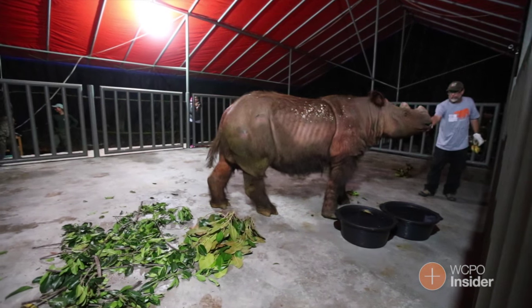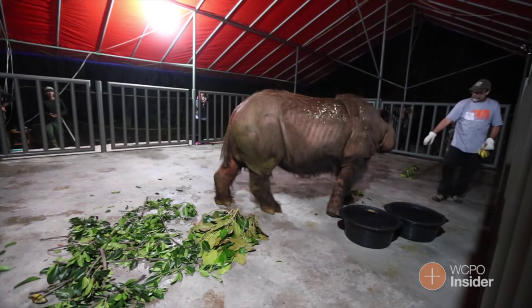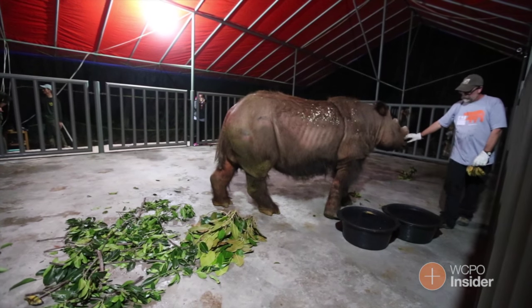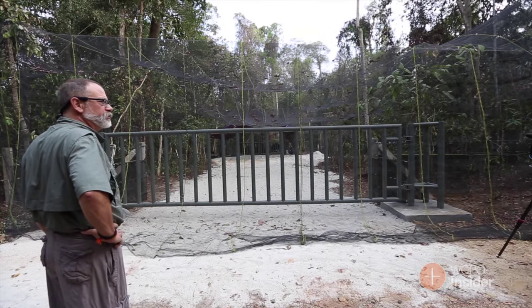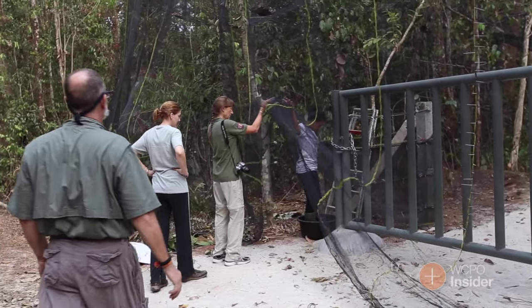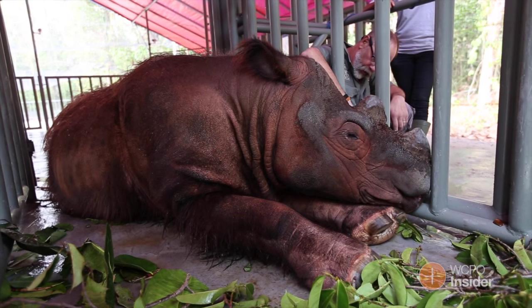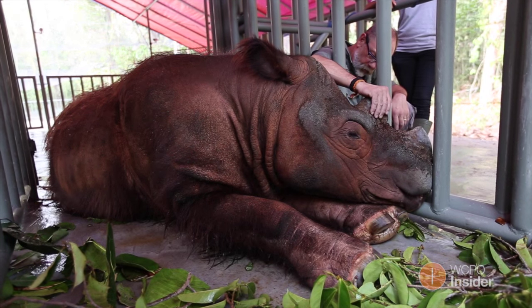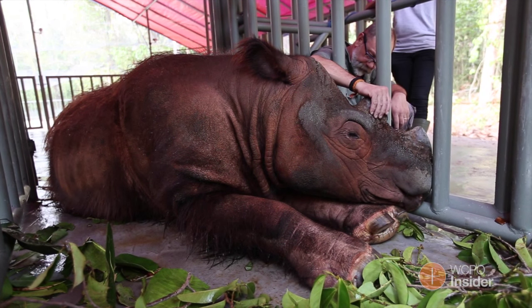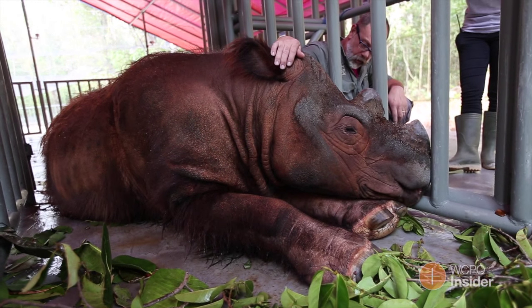After 40 hours of travel over the course of 3 days, Harapan arrived at the sanctuary. He remains quarantined until he can adjust to the new environment. It's time for Reinhardt to say his final goodbyes. Close his eyes, all right. So pretty. I'm not sure I'm gonna wanna walk away here.